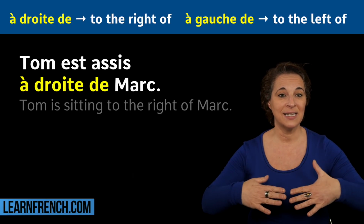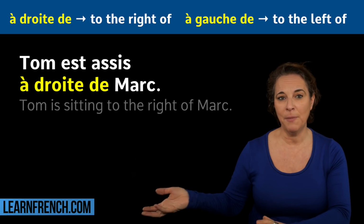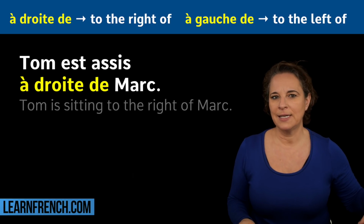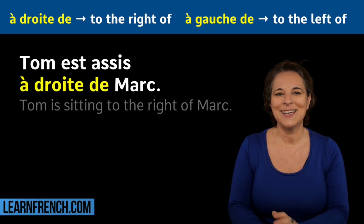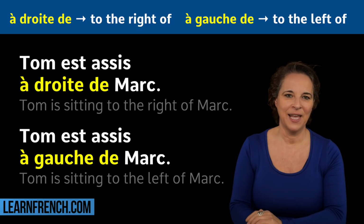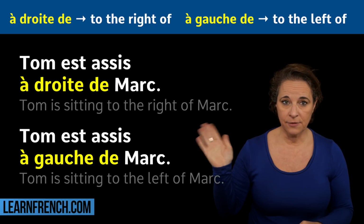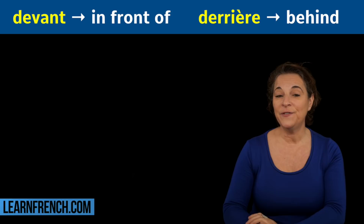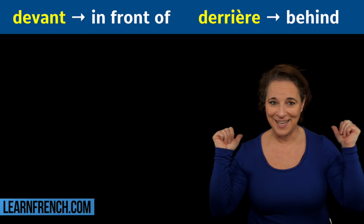Tom is sitting to the right of Mark, on his right. So how would you say Tom is sitting to the left of Mark? Tom est assis à gauche de Marc, okay? So if you use droite and gauche as a noun, la droite is the right, la gauche is the left, okay? Devant, derrière.